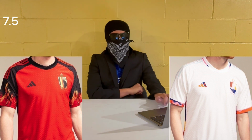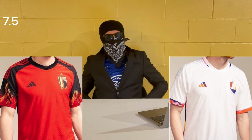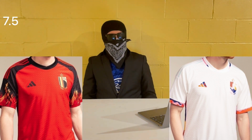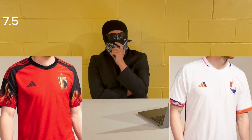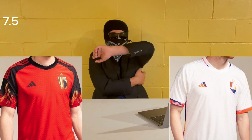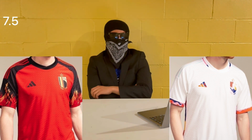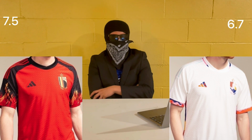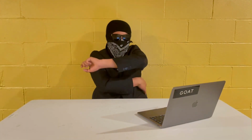I like it. And the away kit, it's definitely interesting. The thing from the side here, it's interesting. Instead of the flame being on the sleeves, it's on the back side, in this section right here. I think I'll give it a 6.7, just because of that. But everything else looks fine. I like it. Just this part right here.